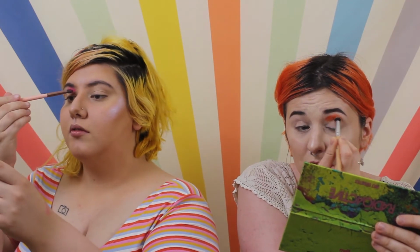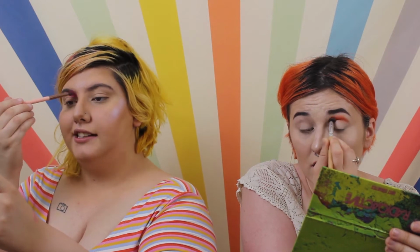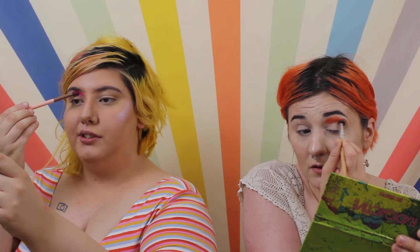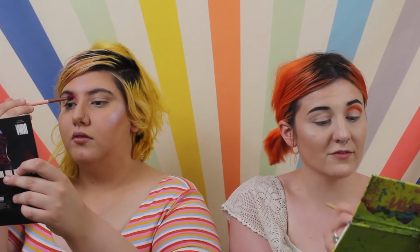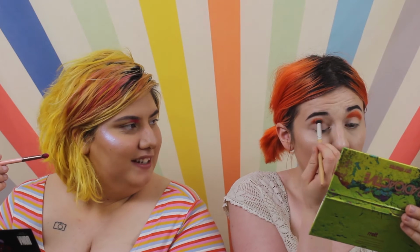I'm also going to pack this all over my lid. Who would have known? I'm taking this and putting this in that sweet spot between my crease and my nose, taking it about halfway through the crease. I have another color planned for that spot myself. This orange perfectly matches my damn hair. Oh, wow, it does.